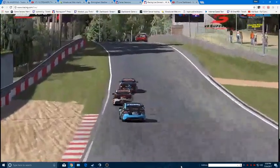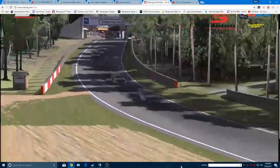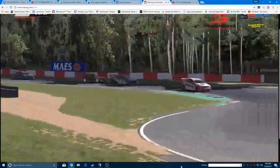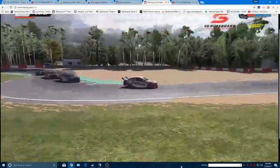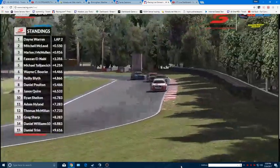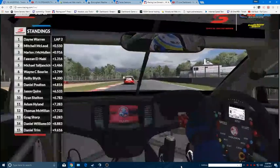Look at the gap that Dane Warren's already pulled. It's out to 2 seconds already. That's a massive gap after two laps. Looks like he's saying there's got a slow down. Yeah, he's just got a slow down. That's not optimal. Hopefully Mitch can take advantage of this. Looks like he's cleared it already. That's good for Dane there.